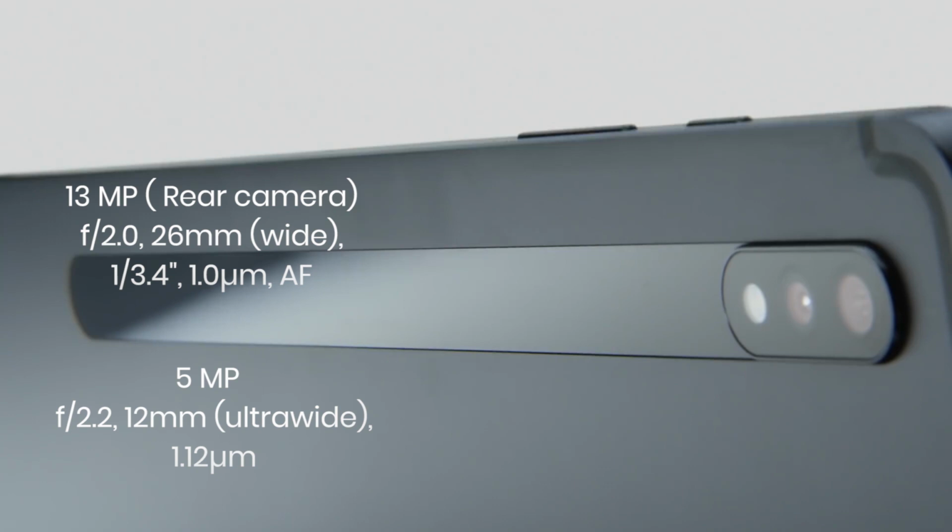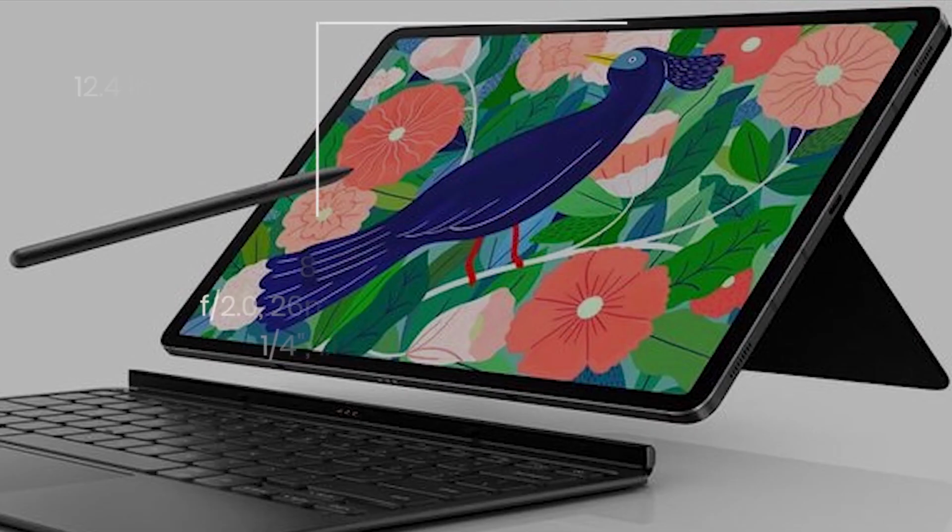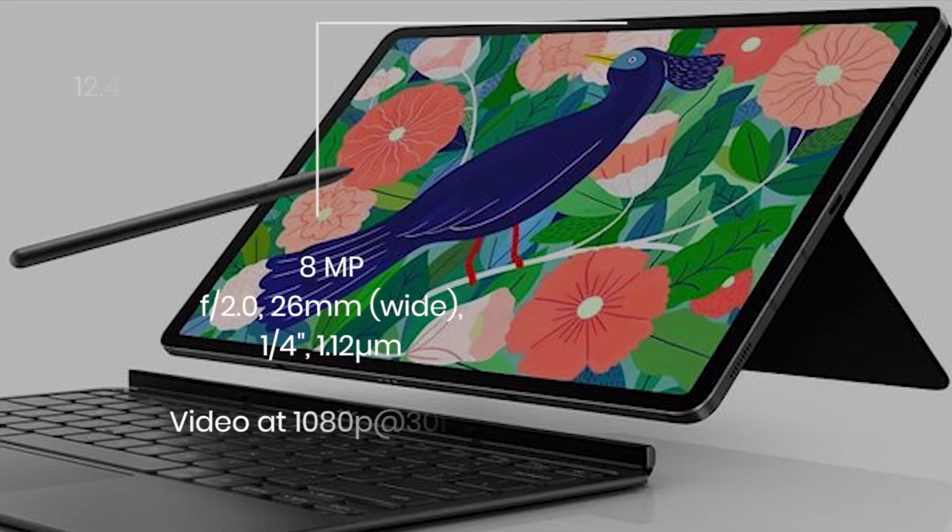So you've got dual camera as a main camera, which can do 4K videos at 30 frames per second. Selfie camera, 8 megapixel, 1080p videos at 30 frames per second. That's a 26mm wide angle camera. So your video conferencing and your online class is going to be absolutely to perfection.